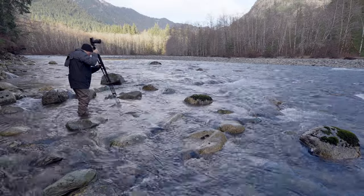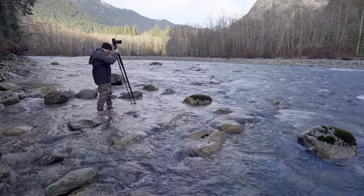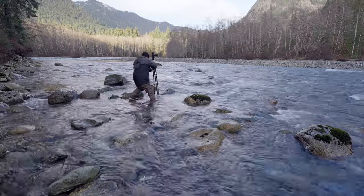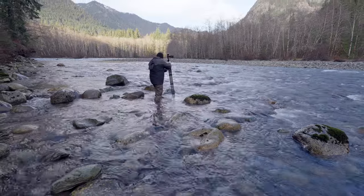Even though this is a beautiful area, I found it to be a little tricky finding a good foreground for the type of composition I was going for. You know, I was trying to find some leading lines using the water flow from the rapids that would lead up to the peaks in the background.